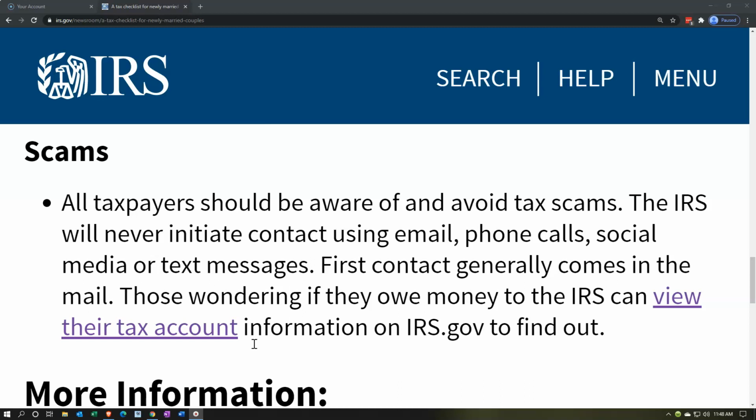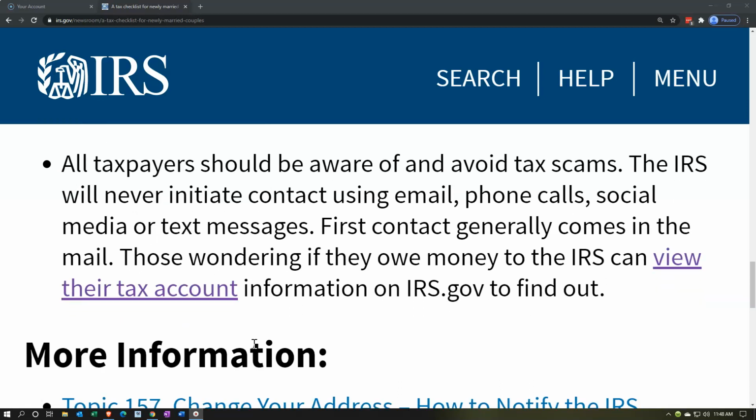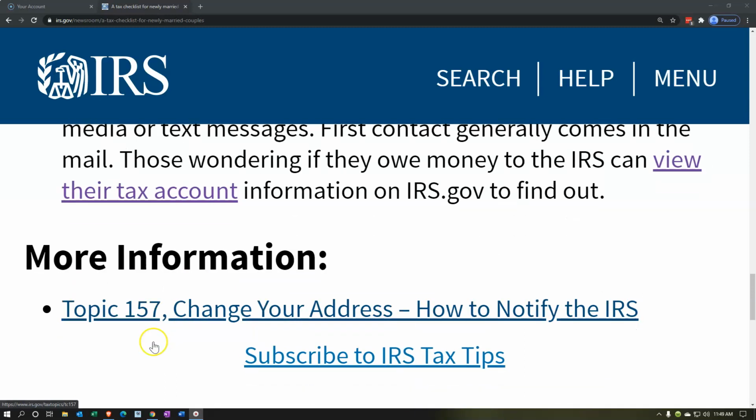So generally, if you get an urgent text message saying you've got to do this right away or something like that, that's not typically how the IRS will work. So those wondering if they owe money to the IRS can view their tax account. There's a link to that here, information on the IRS.gov to find out. There's also more information and links to that.